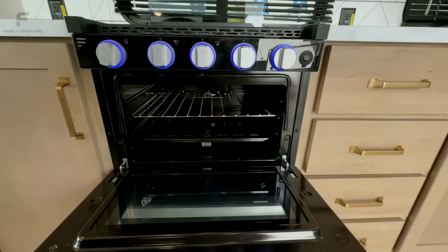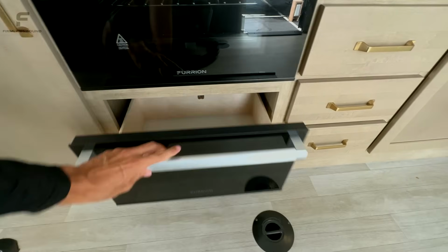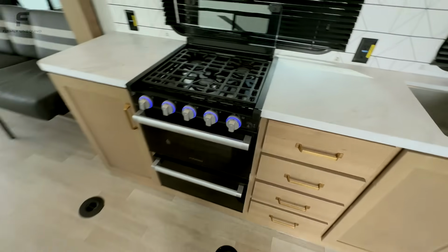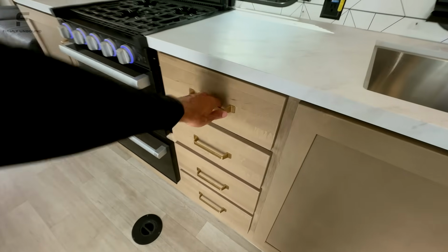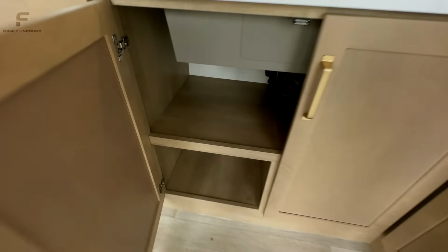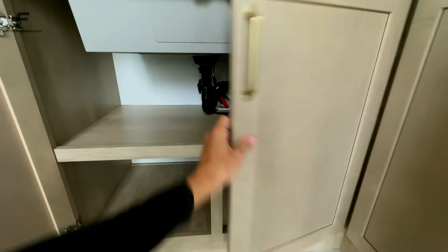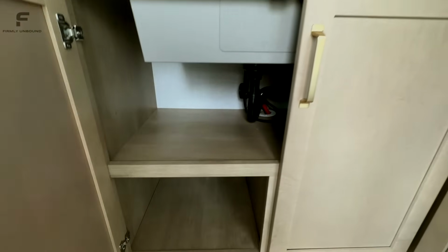It does have your smaller size Furrion oven. Gives you big storage down underneath there. No floor vents in this toy hauler as well, so something worth noting. There's no heat vents in the floor. And open that up and you're going to have 4 drawers there. Storage underneath the sink. Okay, have breakers and fuses there as well. So kind of separated out underneath there.